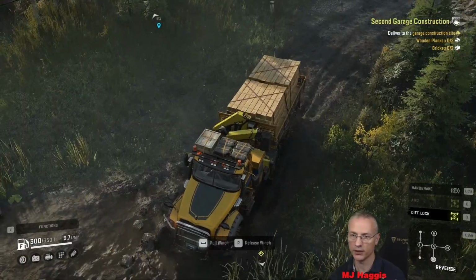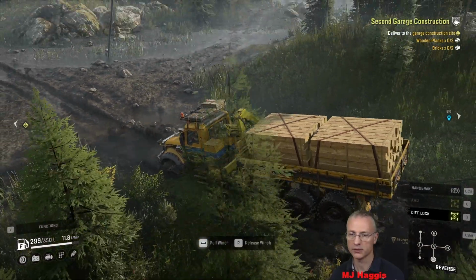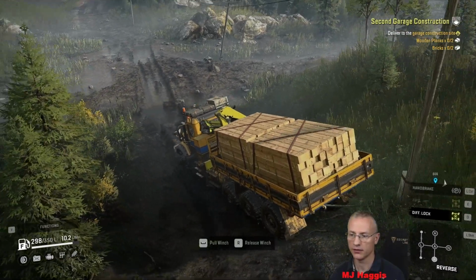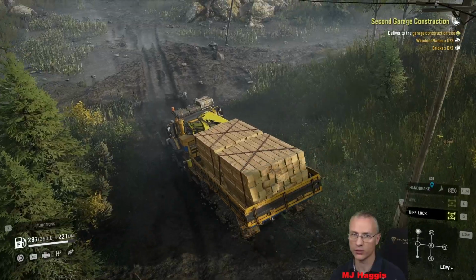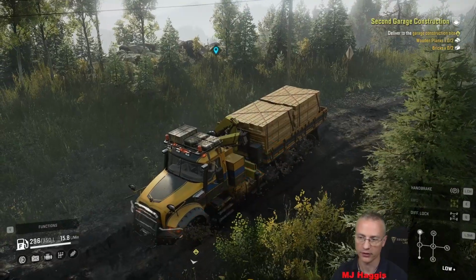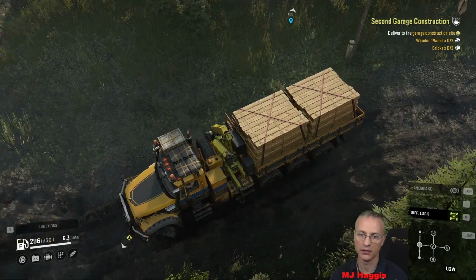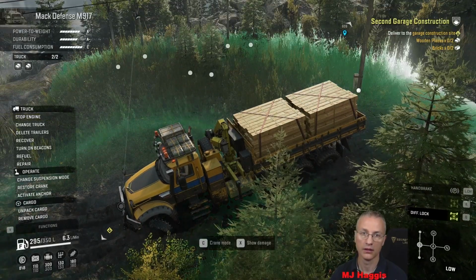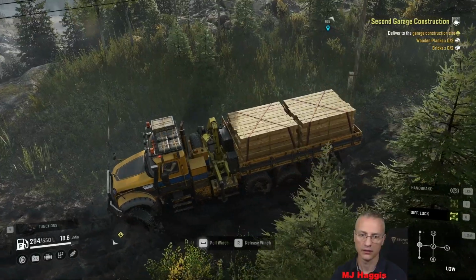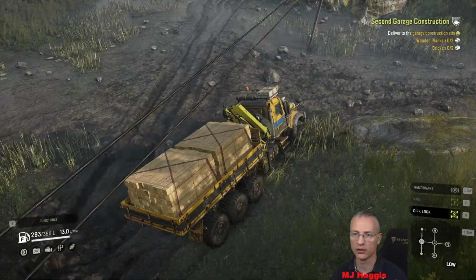Okay, that's not a good bit to go in there. I didn't expect that to be quite so bad. Right, release the winch. I'm going to head over towards the right where that telegraph pole is, if I can turn. Can't even turn. Oh, this is nasty. I was caught in the wheel tracks there. I did not want to go around at all.